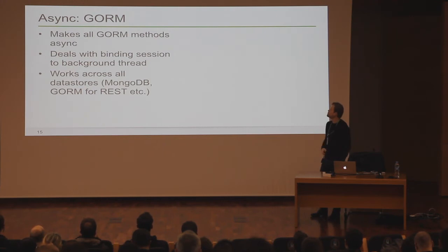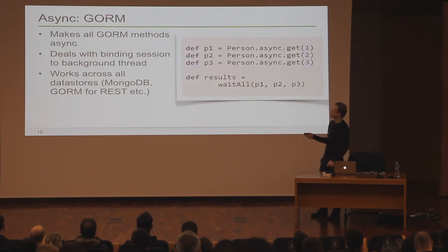And speaking of GORM, there's asynchronous GORM. So there is a new async namespace in 2.3. You just prefix .async in front of any normal GORM method. So this could be a dynamic finder, could be a criteria query, it could be anything, yeah? You just prefix .async. And then what happens is, instead of returning the person, it returns a promise to return the person, yeah?